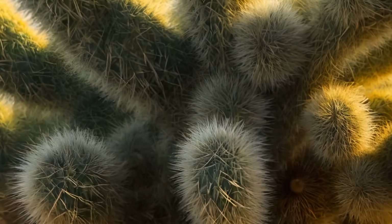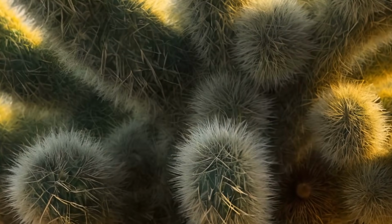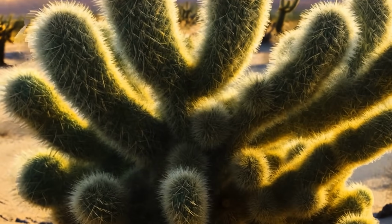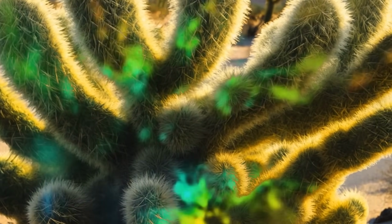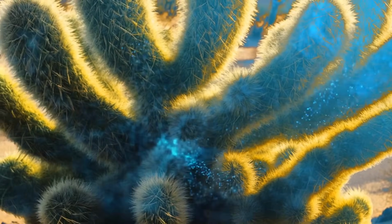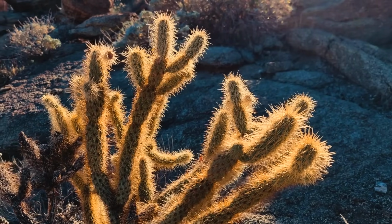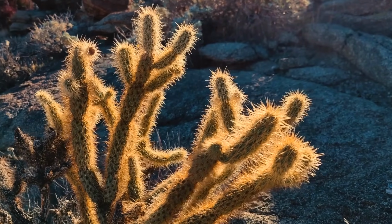Such a fur coat protects the cactus from animals, creates shade, and saves it from heat. The lateral branches are the most important parts of the plant as they carry out photosynthesis and accumulate a large amount of moisture inside. So, despite all the danger, the cactus can be helpful for desert wanderers.